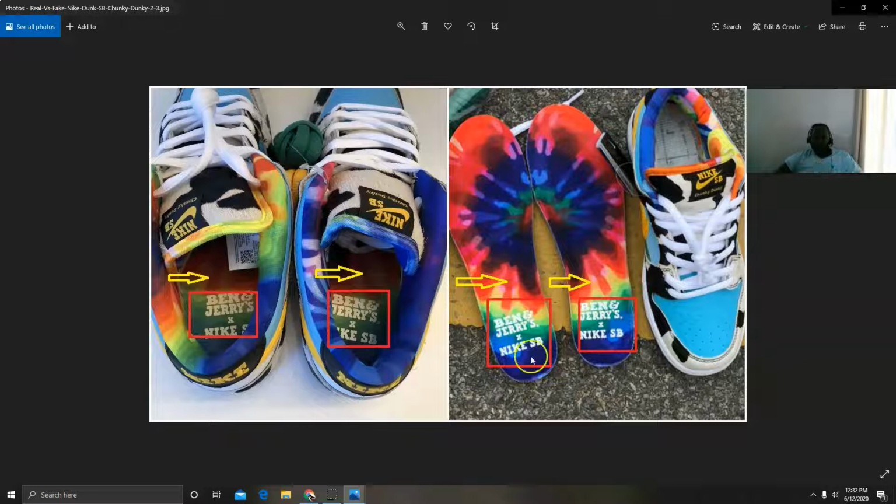Okay? And then if you look at that rainbow here, you can see that there's a difference in the tone or the color. You can kind of tell, right? And again, I want you to make that decision based on looking at these pictures, and you tell me which one you think is fake and which one you think is authentic.